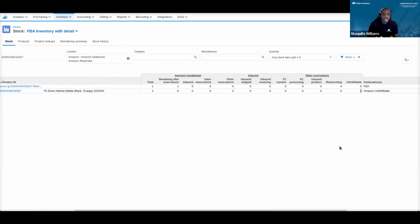This tells me that when this number grows to a certain degree, I need to pull inventory back. Maybe that allows me to create a report that'll accumulate how much inventory I have that's unfulfillable so that I can schedule reports. But we know we can do automated removals as well. It's just another way to grasp that information within Finale.